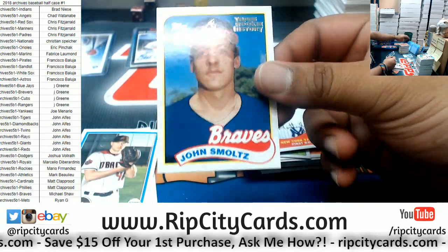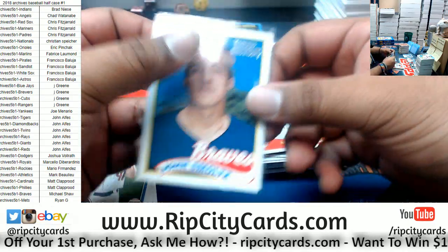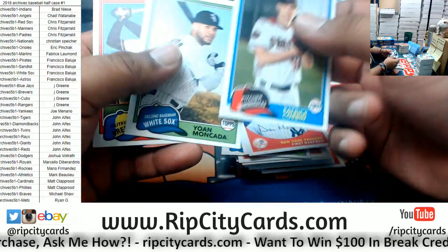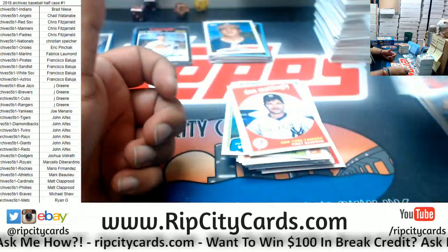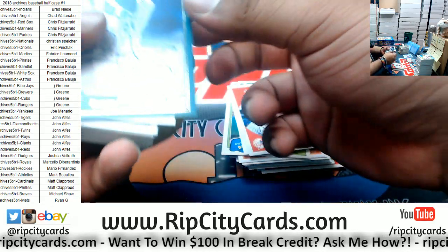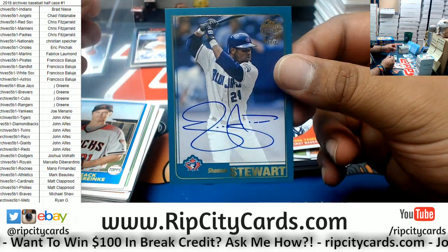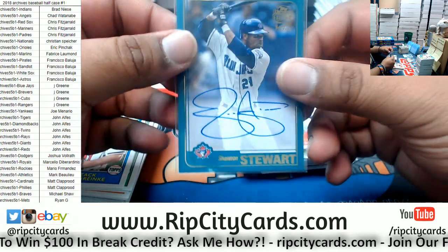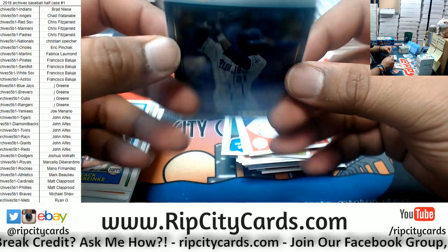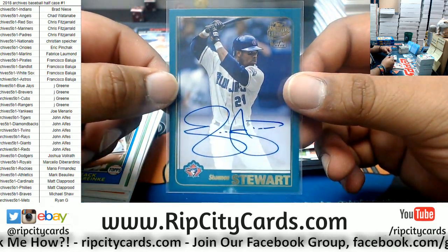John Smoltz, Braves rookie. Those are sweet cards, man. So sweet. The other autograph is for Shannon Stewart of the Blue Jays. That's a nice looking autograph. Took his time on that thing. That is sweet. That's a very nice looking autograph. There you go, Blue Jays.